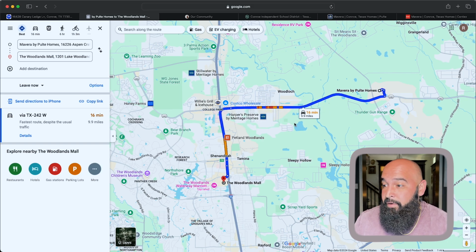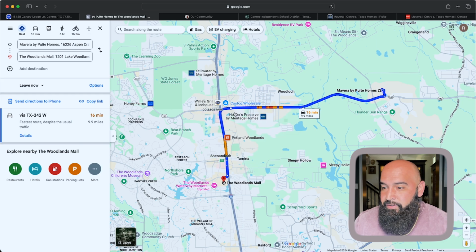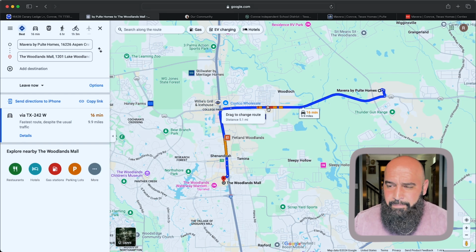So this is what I was talking about. When you're coming on 242 going over towards 45, right here you have Harper's Preserve, you have Costco, you have HEB. There's a whole big shopping plaza here. You also have the medical center. There's just a lot right here. So I feel like with all the people coming into 45, there's always traffic right here. So still, a 16-minute drive isn't too bad.